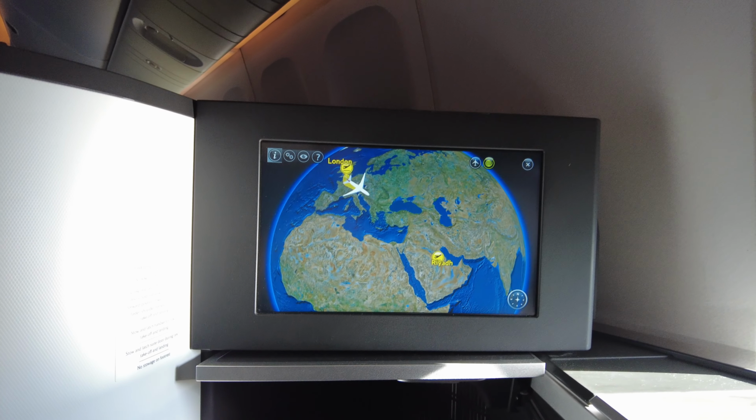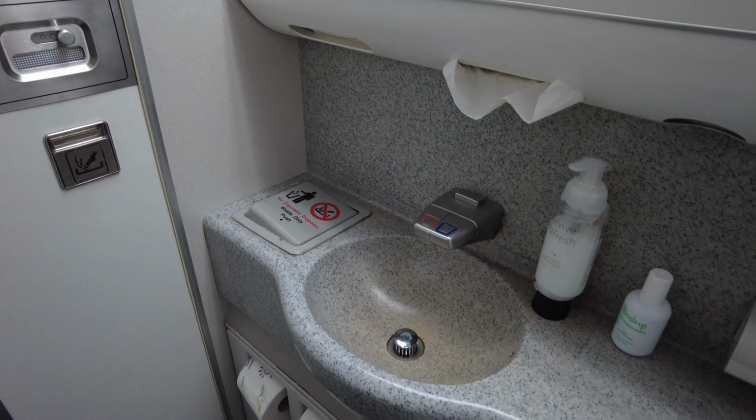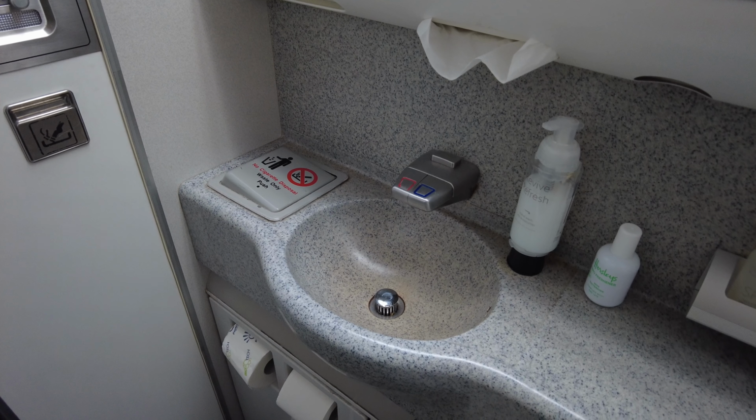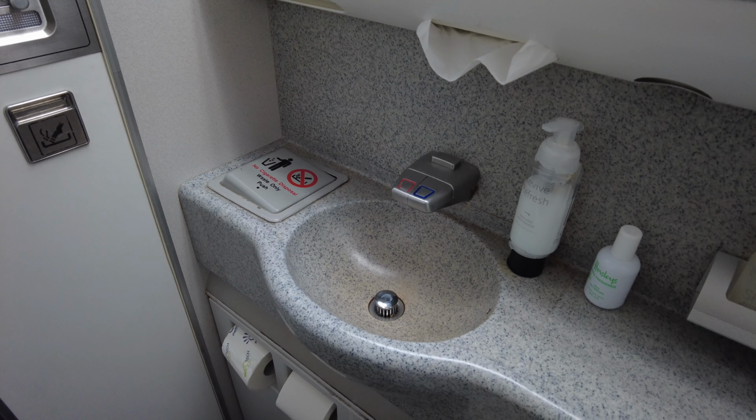Speaking of flight time, I've got a few hours to kill, so I'll head to the toilets before getting ready for bed. There's nothing particularly special to highlight here, these are standard sized plane toilets in the usual style. The business cabin does get these extra White Company branded amenities, but apart from that, it's the same as economy.